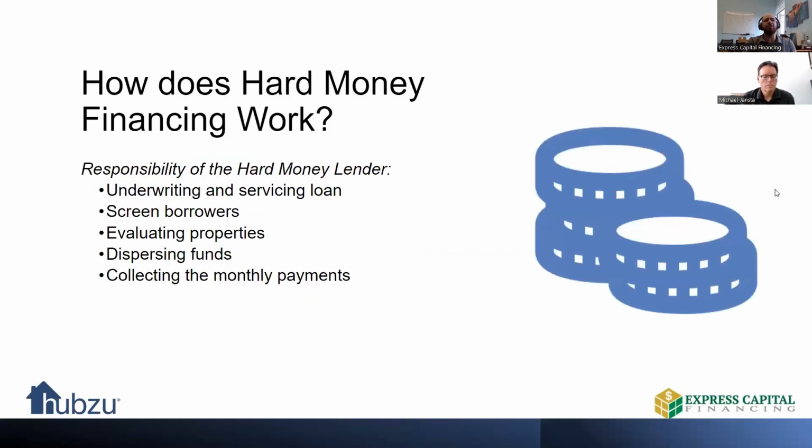So what are the responsibilities of the hard money lender? We need to underwrite and service a loan. We need to make sure that the numbers look good, the property looks good, and that there is a plan in place that makes sense, and that we're servicing the loan. Servicing the loan, I'm going to skip two bullet points down and say, is even dispersing the funds. When I say dispersing funds, I'm talking about the draws, making sure that when I finish the kitchen, which I allocated $10,000 aside for, I can actually receive those funds.